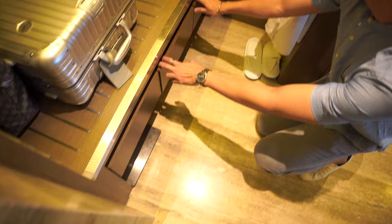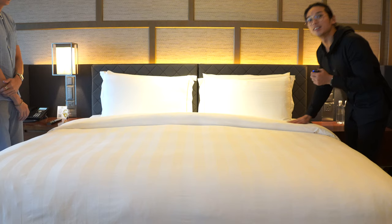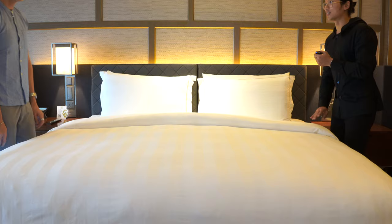And the bathrobes have been provided. It's the thin, comfy kind of material, so that's great. The thread count looks nice, and the bed is quite high. It's not the usual, it's slightly lower, it's almost like this. So let's get ready for 3, 2, 1. Oh, wow.